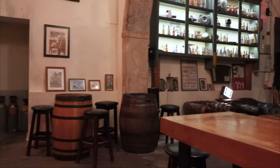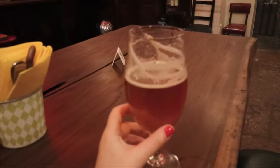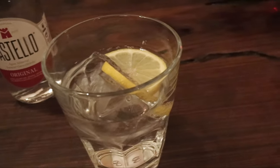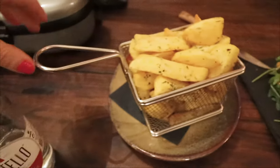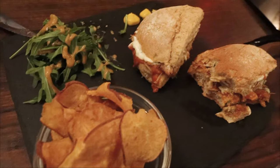We're in a pub now. This is the Crafty Corner. They sell craft ales and my boyfriend is sampling one right now. I myself had a little taste of it and it is delicious. What is it? It's IPA. And I'm having a fizzy water and lemon and we've ordered some food. The food has come: my sardines and tomatoes on bruschetta. And we've got a basket of chips which we're sharing and there's ribs. What is that? It's pork, barbecue pork sandwich.